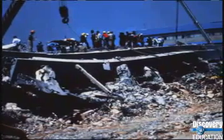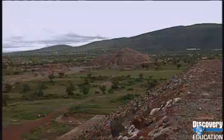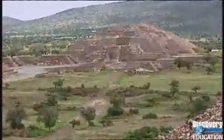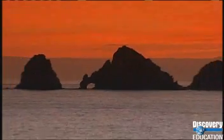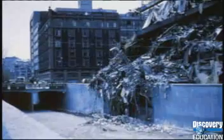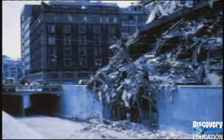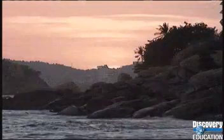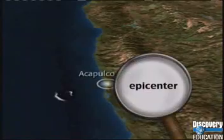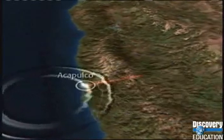But earthquakes and volcanoes have taken their toll on Mexico's land and people. Major earthquakes have shaken Mexico since the time of the ancient Aztecs, and violent earthquakes still ravage the coast and dense urban areas, like Mexico City, killing thousands. The place on the Earth's surface where an earthquake starts is the epicenter. From here, the quake's waves ripple outward.